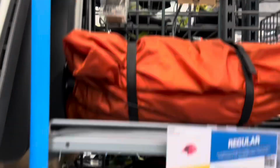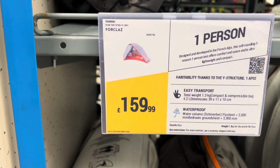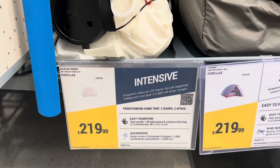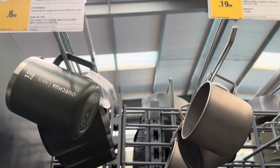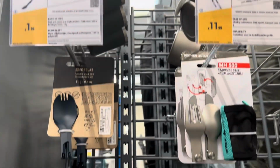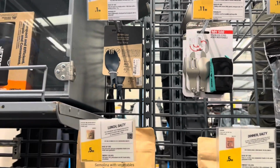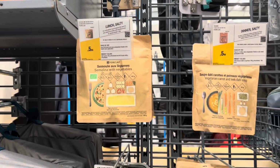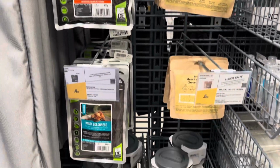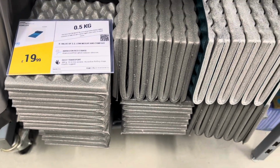And maybe when we get to 1,000 subs, I'll give it away. But yeah, these tents looked alright, looked light. And this one was a bit dearer, but looked decent. So maybe try some of them out. Some decent mugs that you could take while camping with you. The old sporks as always. And yeah, some meals. Maybe that's another thing I need to try from Decathlon. I've tried those Wayfarer meals loads of times and they're decent, but not tried Decathlon's own.